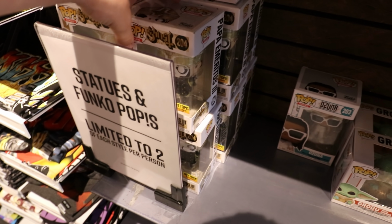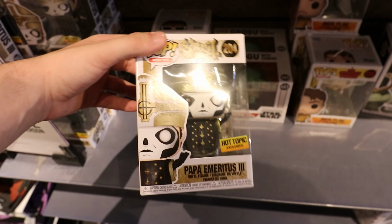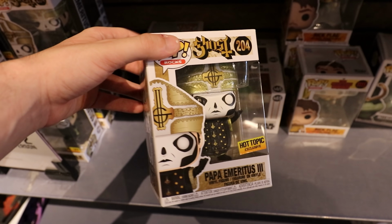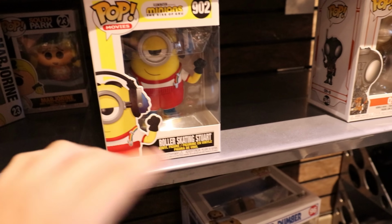Oh, and then it also seems like they got in a lot of this one right here, the Papa Emeritus 3 from Ghost, which is a neat figure. I just don't listen to much Ghost, so I'm not going to be grabbing it today. And then below that, what do we got down here? They have like Hospice Morty. They also have Roller Skating Stuart, which this movie should be coming out soon.